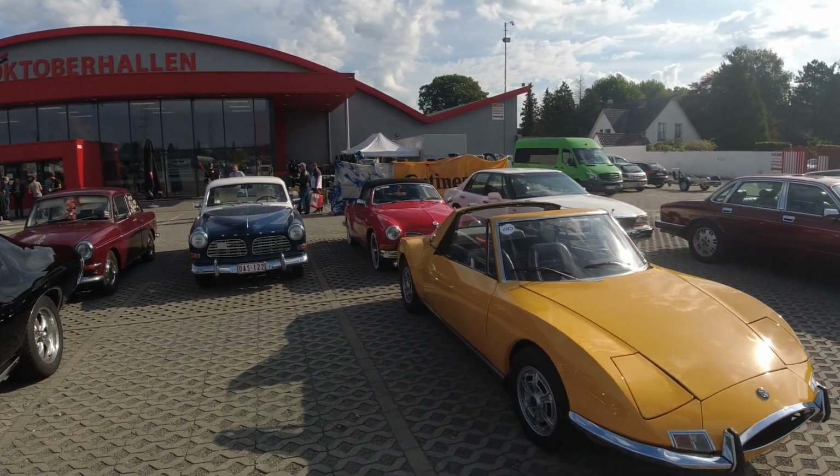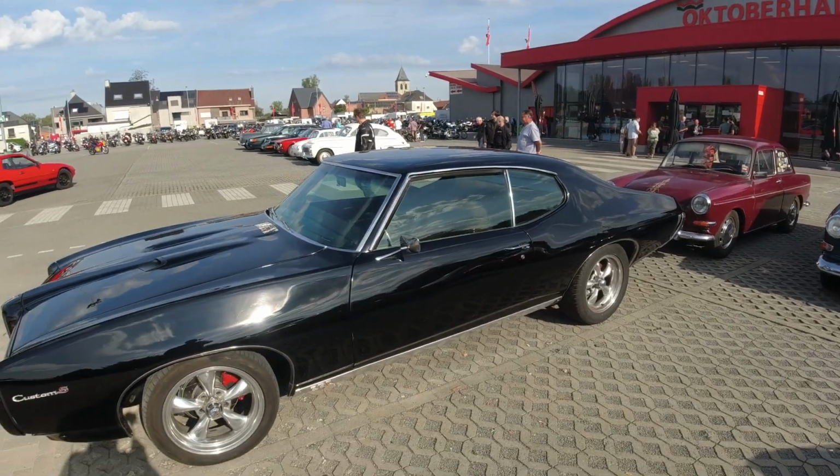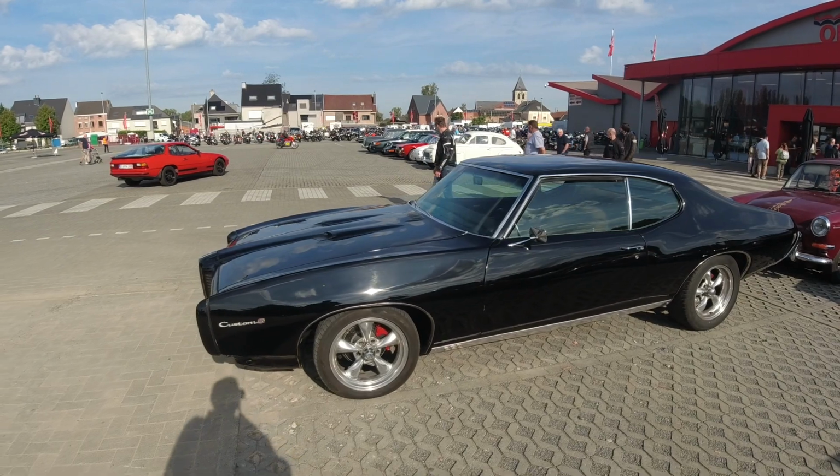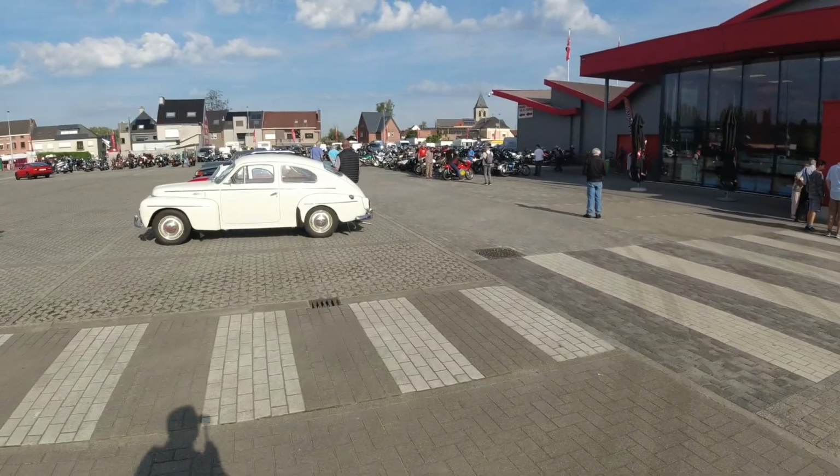Something very loud coming in on the bike front. Convertible Carman Ghia, and then a Pontiac. So let's go and have a look and see who's making all that noise, shall we? I wonder who's making a bit of a racket.